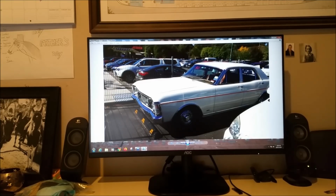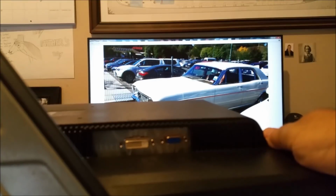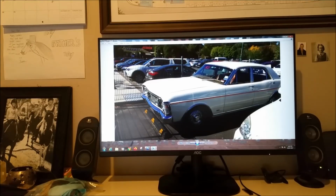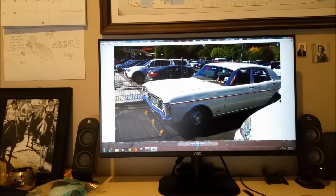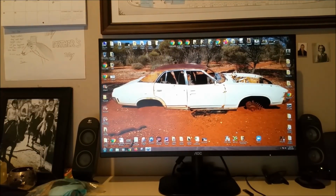Now, the reason I picked this monitor was $245, and I'm more interested really in what's on the back of the monitor than what's on the front. Now, if you look at the old one, tipping up, we've got DVI and VGA, or SVGA. This AOC, this new one, has VGA as well as HDMI, so that's the reason we're going with that.